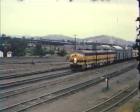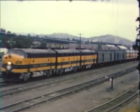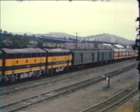Train 27 arrives in Spokane, powered by an ABA set of F units. Included in the train is a New York Central Express boxcar returning to the East Coast.